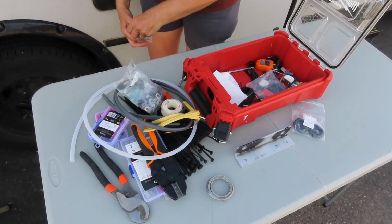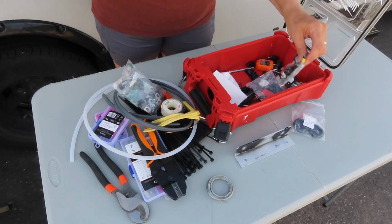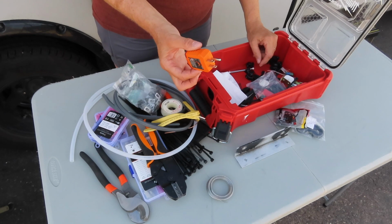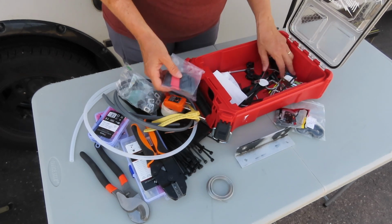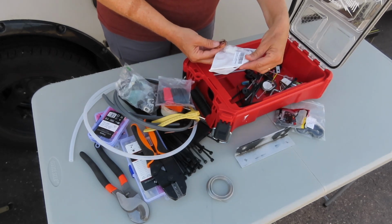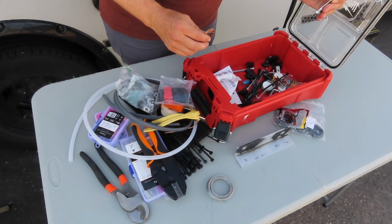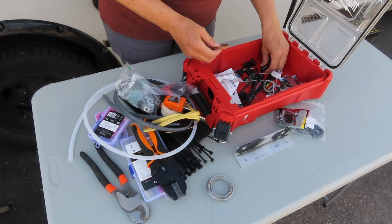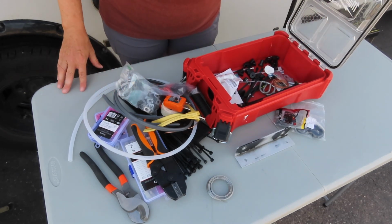Got little electrical brackets. Oops, and I'm losing stuff. Some more little wire brackets, some miscellaneous stuff. This is a plug tester, outlet tester, some more shrink wrap, some copper wire. These are little bulkheads. Not quite sure why we need those, but there's some hinges in here. And that's some more little brackets. And that does it for the electrical and I guess plumbing.